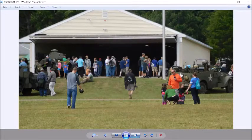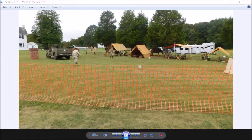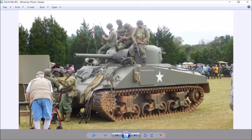And there's another view of that, a little closer. And back to the beginning, the van. Then we start going around and take a look at some of the vehicles a little more closely.